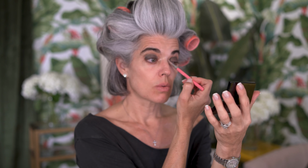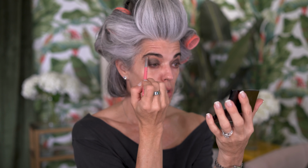You can see how dense and dark. You can totally do this matte look if you want to, but I really like doing that highlight in the inner corner. So I'm bringing lightness in that inner corner, and then I'm bringing it up and down so everything is blended together, lighter, there's no demarcation, and it just really looks beautiful.